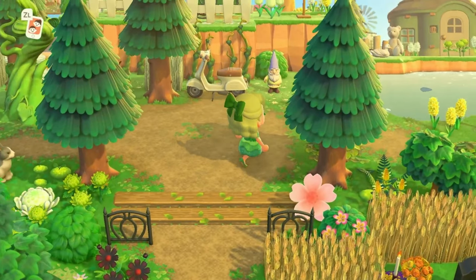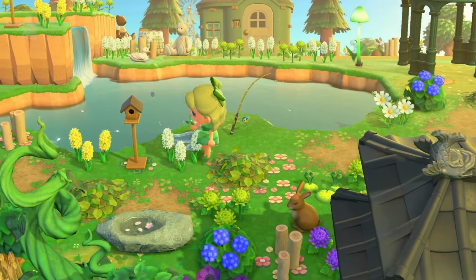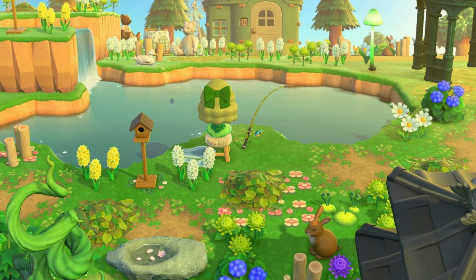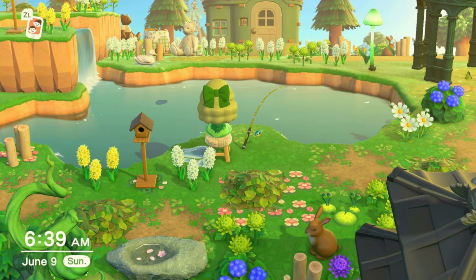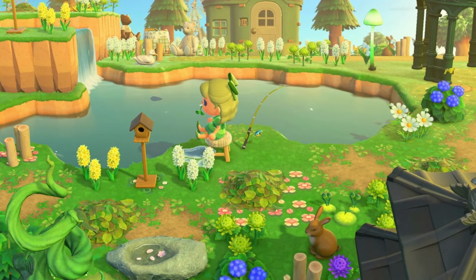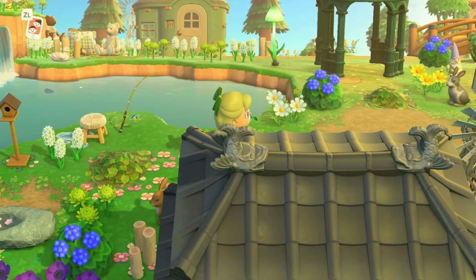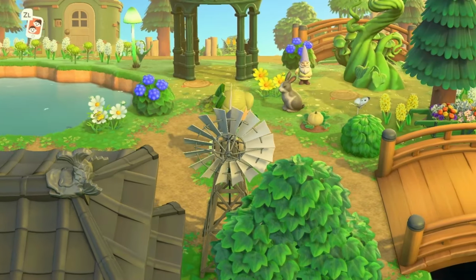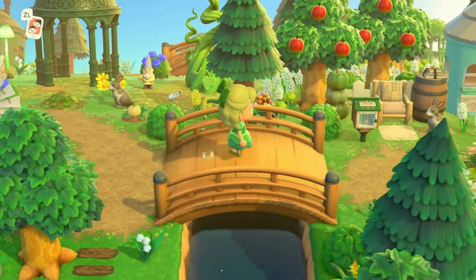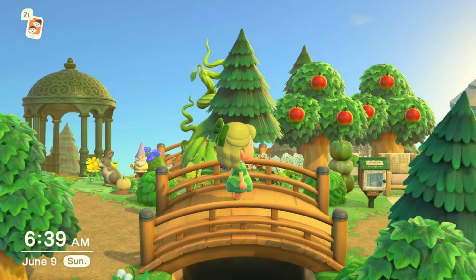So we're gonna head right back over here. And we're gonna take a little look at the pond in front of Callie's house. And it's such a beautiful view there. This is one of my favorite views here on the island. Alright, so we're gonna walk back over here. We're gonna cross the bridge here. And we have a little double bridge there. Very cute.